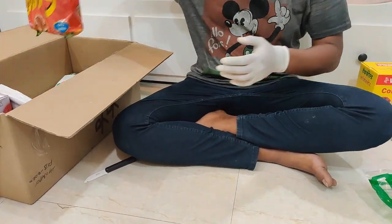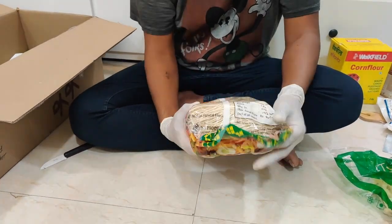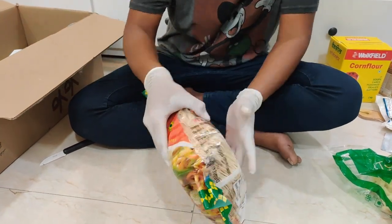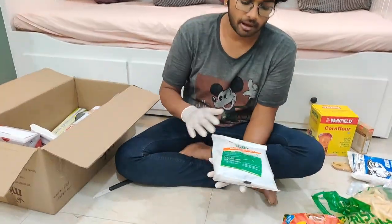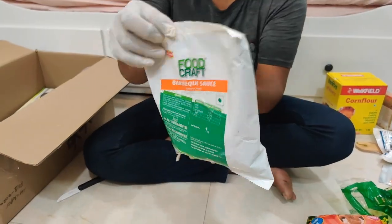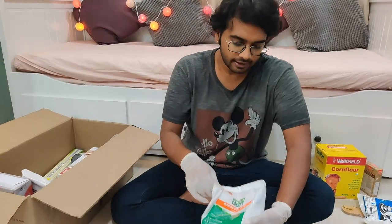And this is a packet of noodles. It's plain Chinese noodles, and this one cost me about, I don't know how much. It says 95, but I think it cost me 80 rupees or something. Now the next item here is barbecue sauce. This is a 1 kg pouch of barbecue sauce. This cost me about $150. I think 1 kg for 150 is a good deal.